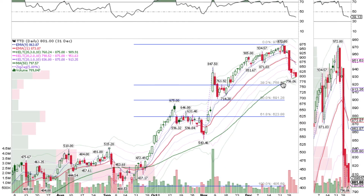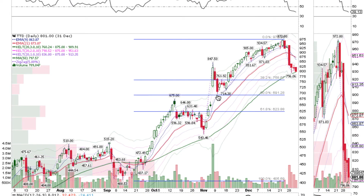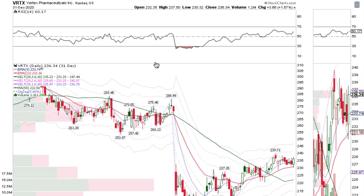If it does hold, look for the 38.2 or the 50% Fibonacci to hold near the gap that we saw back in the second week of November. And RSI at that point should be oversold and turning higher.